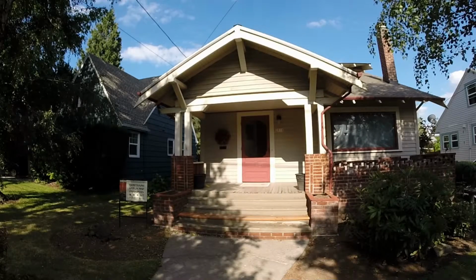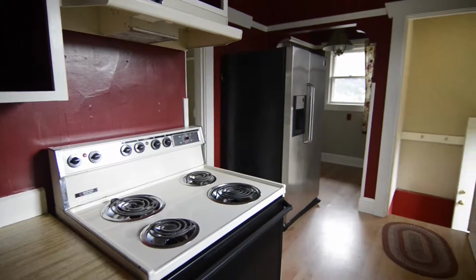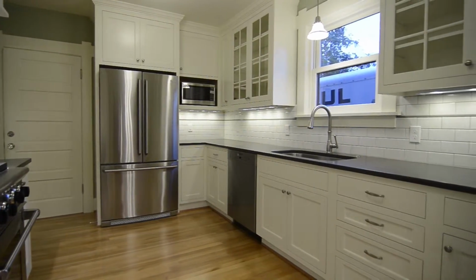This Northeast Portland home has been a rental for more than 10 years. And now, Scott and Tracy are going to live in this house. But first, they need to turn a 1920s house into their 21st century dream home. That means a few changes.